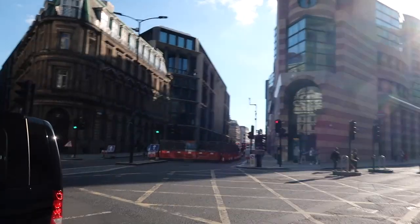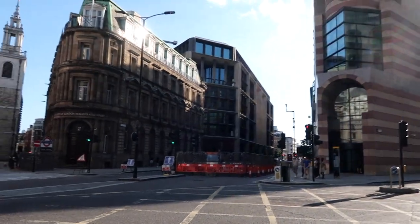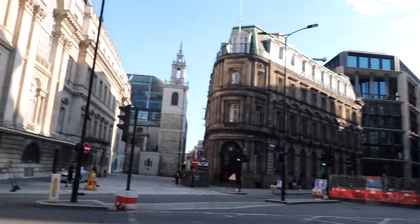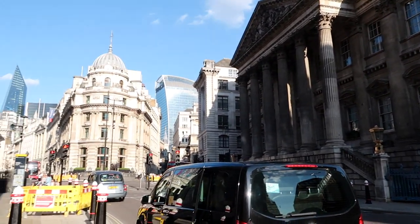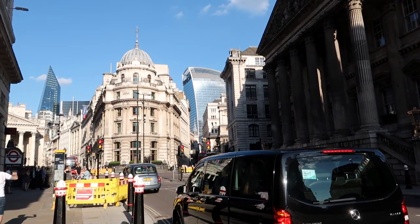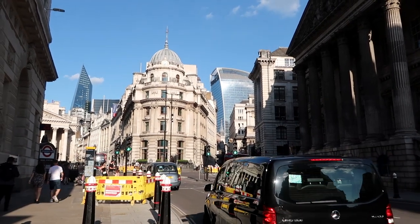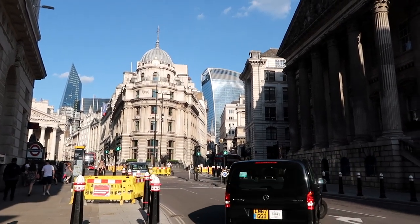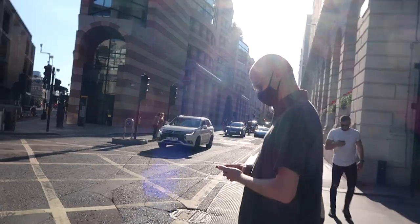London City is definitely a mix of old and new. You can see just how old those buildings there look, and then even this one. And then if I pan around, you can see the Walkie-Talkie there, and just how it contrasts with the old buildings of the city and of Bank. It's still really hot, wow.